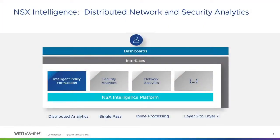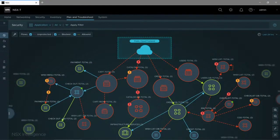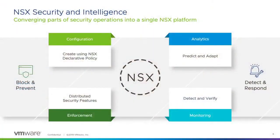So to achieve a distributed analysis architecture while maintaining the history and the audit trails required for such analysis, the primary analysis is done at the hypervisor, and the metadata is sent to a centralized location. That way we can balance between doing analysis at scale and maintaining the history and the audit logs. And what I really love about NSX Intelligence is that it helps the security operators follow the ISO 27K Plan, Do, Check, Act through a single dashboard.